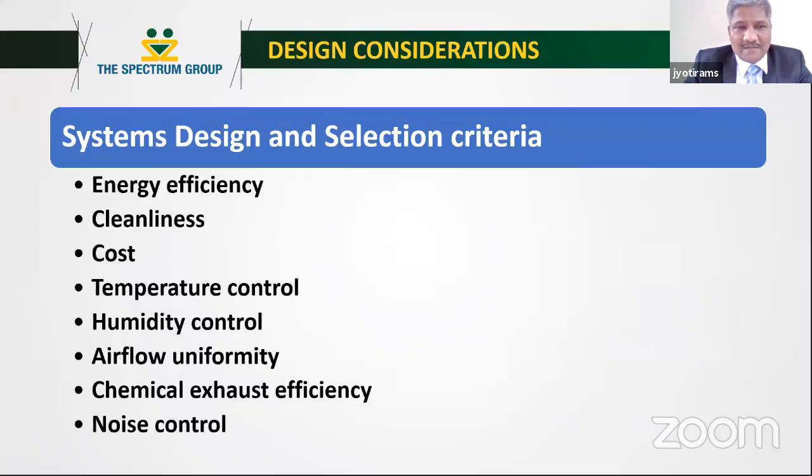So what are the factors we need to consider while designing the system, and what is the impact of each factor? While designing the systems, we have to ensure that the system selected shall be energy efficient. Whatever system we select, it should give better results in all conditions. The system should not be designed to give better efficiency at peak load while not having efficient part load. So we have to optimize the system design, and accordingly select the equipment, controls, and instruments, so that we get better control on it. Cleanliness, yes, this is the major aspect in pharmaceutical design, because the product quality completely depends on the cleanliness of the facility, and accordingly we need to select the cleanliness.